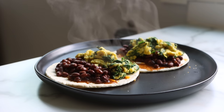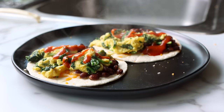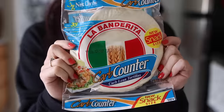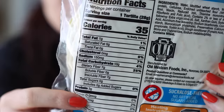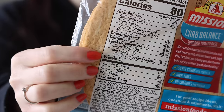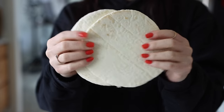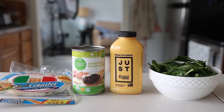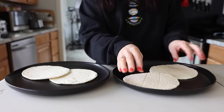So our current go-to high-protein breakfast has been these breakfast tacos with just egg and beans. And my secret ingredient are these carb counter tortillas, not because I'm against carbs, but because these actually have some sneaky protein in them. They come in lots of different sizes, but these tiny little street taco tortillas each have 3 grams of protein. I like to use either seasoned black beans or chili pinto beans for extra flavor without having to mess around with spices.